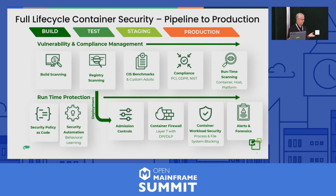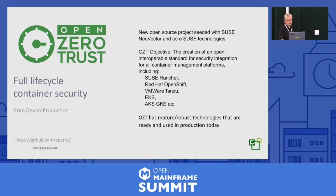So basically what this enables us to do is securely automate and integrate the security policy as we're developing our services. So as a final note here, I notice I'm going to run out of time here really quick.